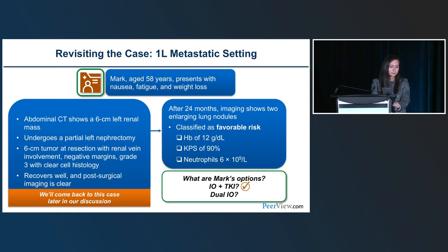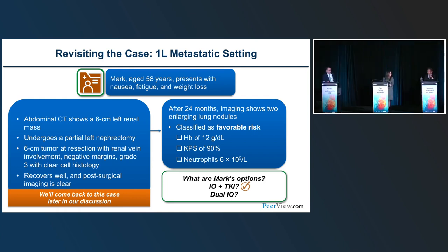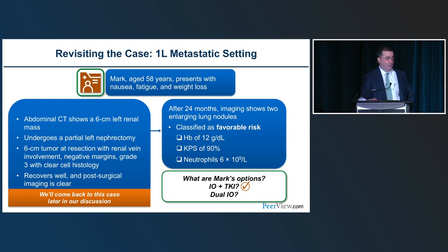treatment. Interesting. I always like asking David about this scenario because I find you always have a very unique stance on favorable risk disease. But let's hear your thoughts here. Unique is one word for it.